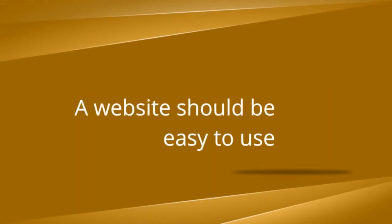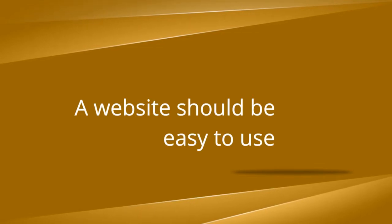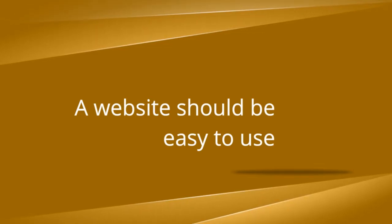A website should be easy to use. If visitors are confused when looking at your website, it'll be a great way to dissuade them from making their booking decision. Ensuring your website is easy to navigate around will keep your visitors on your site longer and increase the chances of conversion.